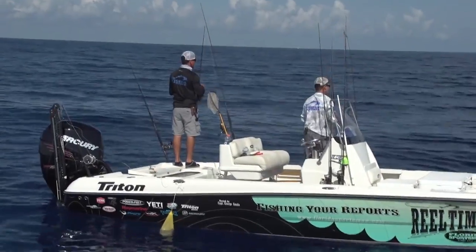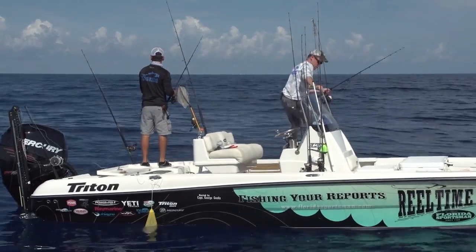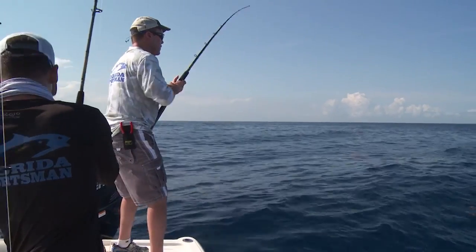This area of Florida, the Treasure Coast, this is a great place to be to target dolphin, especially in the springtime. We've timed it perfectly. We know that the fish should be pushing through here, migrating through, and hopefully we're gonna find the bite. Just put a bait down with a 1 ounce lead. We should know that's the one that got bit.